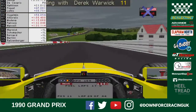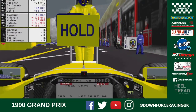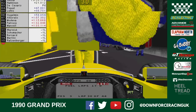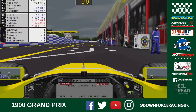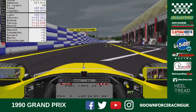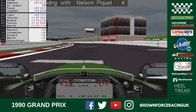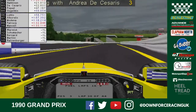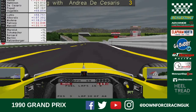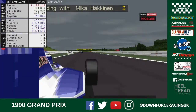De Cesaris in the pit for his 2nd pit stop. So De Cesaris in the pits for his 2nd stop. So anybody on a 2-stop strategy, this is now their window to make the pit stop. Well, this is an absolutely fantastic run. 9 seconds in the pits for De Cesaris. He'll get out behind Piquet, I think, because Piquet has not come into the pits yet, but Piquet does need a pit stop, and he'll be coming in on this lap, I can tell you. So De Cesaris actually will get out onto the circuit in 3rd place. So Piquet will still have a pit stop to come.